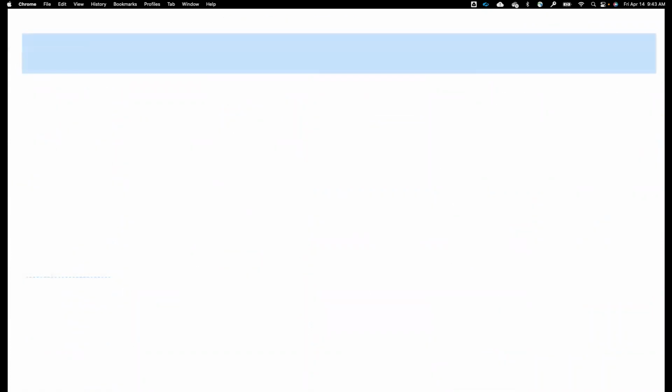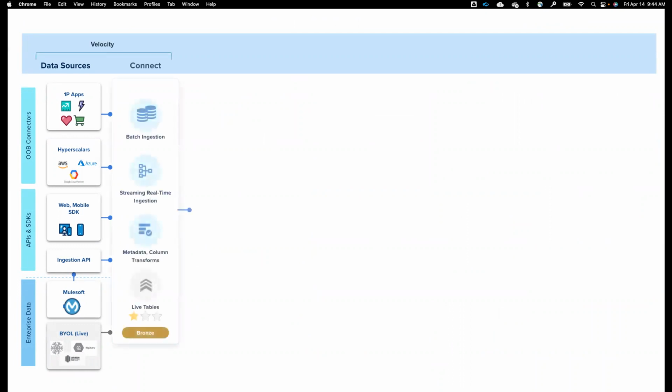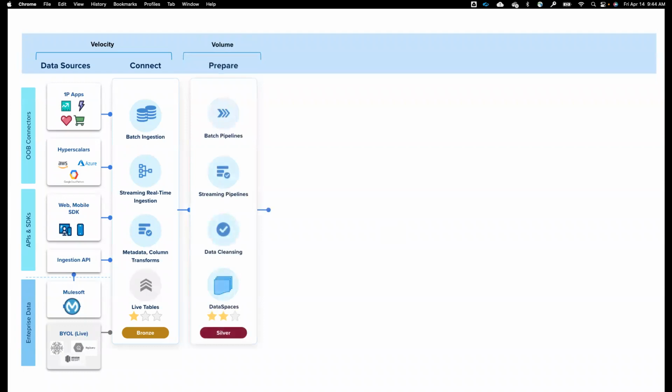Now let's go through how Data Cloud actually works. Data Cloud works by bringing data from many systems. That includes all your first-party applications, hyperscalers, web mobile SDK to bring data at speed and real time from your web and mobile, ingestion API, MuleSoft connectors, and we're working on live tables as well. Now, regardless of whether the data is coming in batch or streaming, it lands in what we call bronze tables. Then you can optionally do batch or streaming pipelines using low-code or pro-code way.